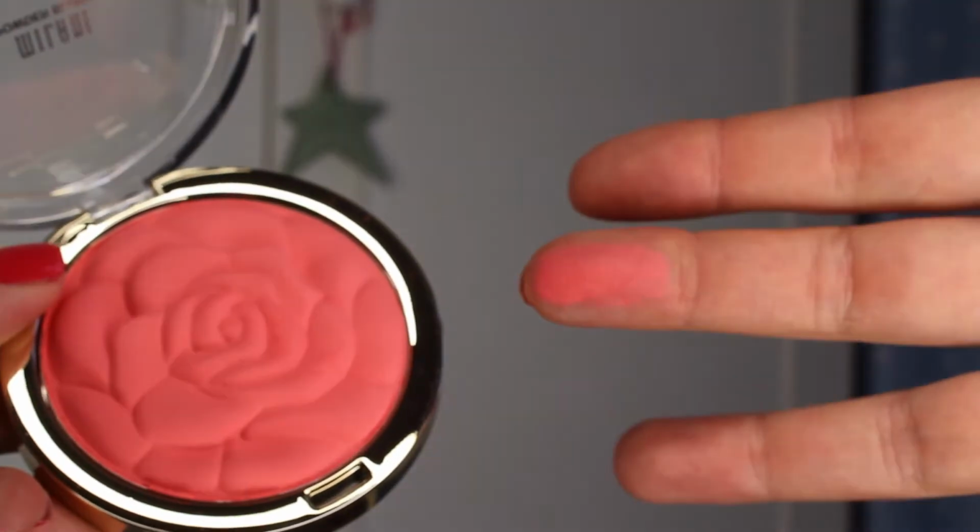So first up we have a couple of blushes from Milani, and these are the new powder blushes that they've brought out that have a rose printed on them, or they're kind of carved out in the shape of a rose. So I got the shade Coral Cove and also Tea Rose. This is Coral Cove, and it's just a gorgeous corally colour, and then this is Tea Rose, which is a really wearable pink.